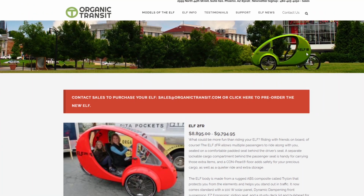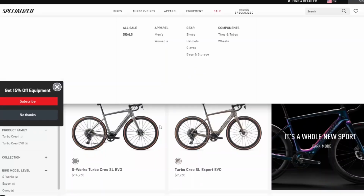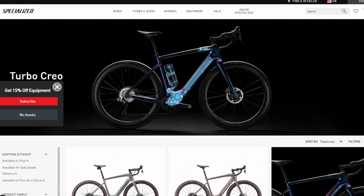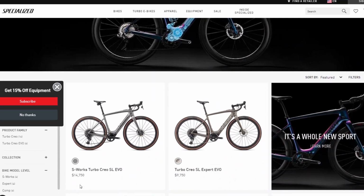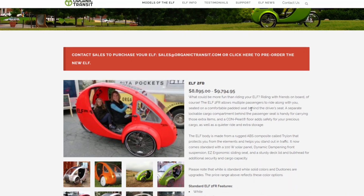So this is the ELF, as you can tell, very similar. The ELF was started out of Research Triangle, which is Durham, North Carolina, and the Better Bike is made out of Western Massachusetts. And just to give you some perspective on price, this is the Turbo Creo by Specialized, and the S-Works version is $15,000. Now, of course, this is a very expensive electric bike, but electric bikes are somewhat expensive. So this is $10,000, which admittedly is not cheap, and kind of puts the proposed price of the Nimbus 1 in perspective. That is a much more capable vehicle in terms of speed and range, and it's the same price.